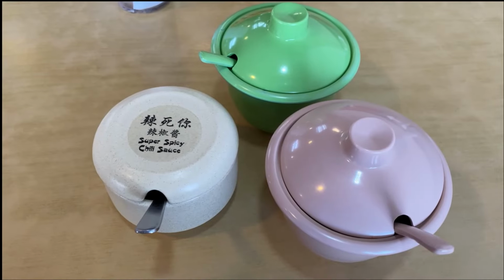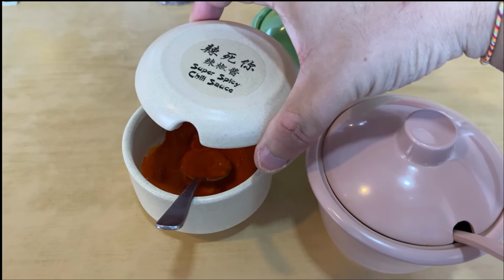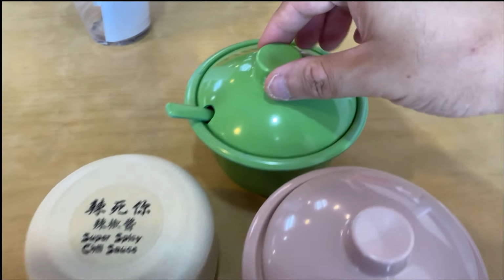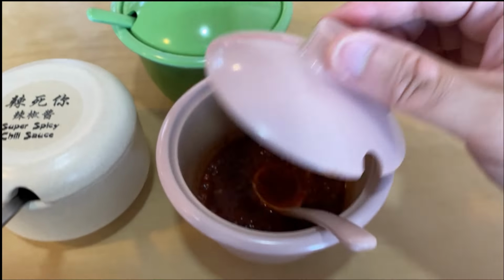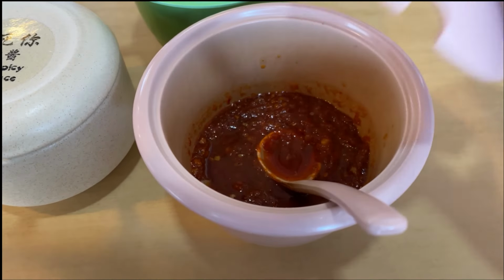So these are the condiments. So they already warn you, super spicy chili sauce. Very red. So what is this? Oh, but chili padi lah. Yeah. Oh, this is their homemade chili sauce, I suppose. You must try.